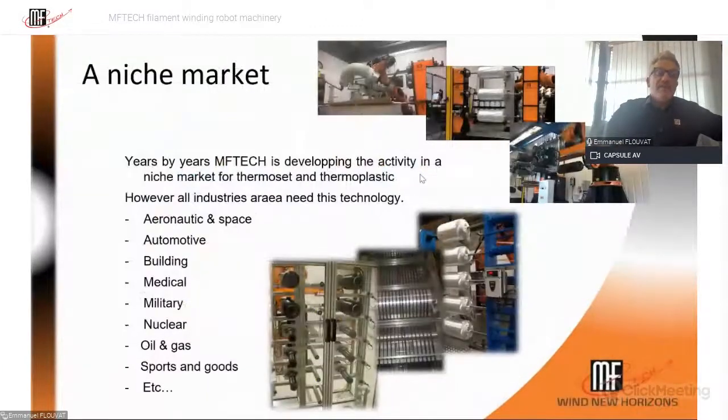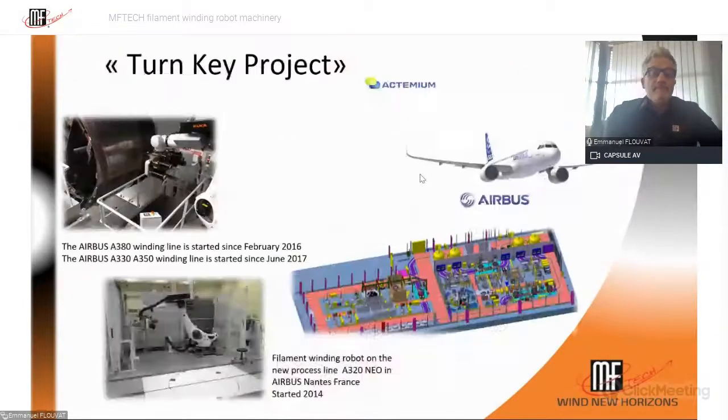So it's a niche market today for us. Year after year, MF Tech is developing an activity in niche markets for thermoset and thermoplastic, for sure. However, all industry areas need this technology. We can see today some machines of MF Tech in aeronautics and space, automotive, building, medical, military, nuclear, oil and gas application, sports and goods, etc. So we are playing today everywhere in the world of filament winding.